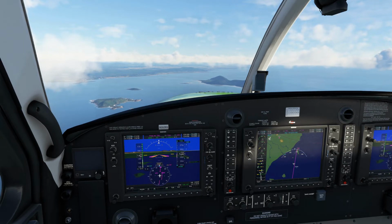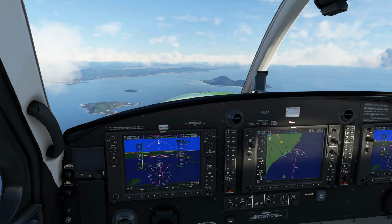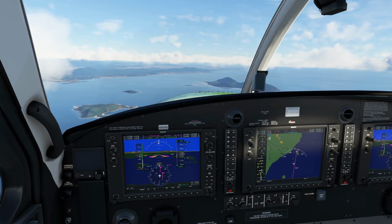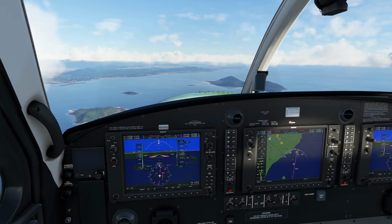It is a true bush bird. Can carry plenty of packs, plenty of weight, plenty of cargo. If you're into the economic simulation-y stuff like FS Economy and NeoFly and all those others, I'm sure this could be a reasonable money maker for you.